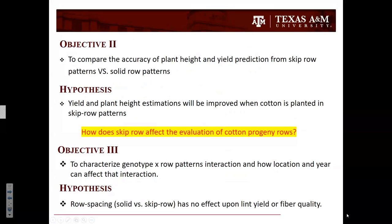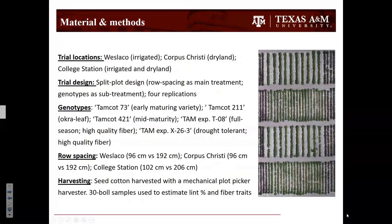Then we have a question. How does skip row affect the evaluation of cotton progeny rows if skip row really can increase the estimation's accuracy? So our last objective is to characterize genotype by row pattern interaction and how location and year affect that interaction. Our hypothesis is row spacing has no effect on lint yield or fiber quality.